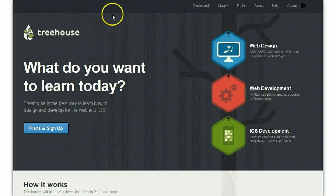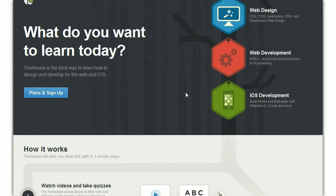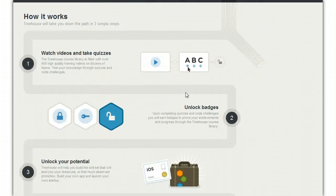Team Treehouse is a site that offers a lot of different courses on web design, web development, and iOS. Depending on which course you do, it has anywhere from 3 to 5 videos. So it's really great. There's not much reading that you have to do. Then once you complete the videos, you can then take the quiz. And if you pass the quiz, you are then rewarded with a really cool badge that is permanently posted on your profile for all your friends and family to see. And don't worry, if you can't pass the quiz the first time, you can always do it over and over again.